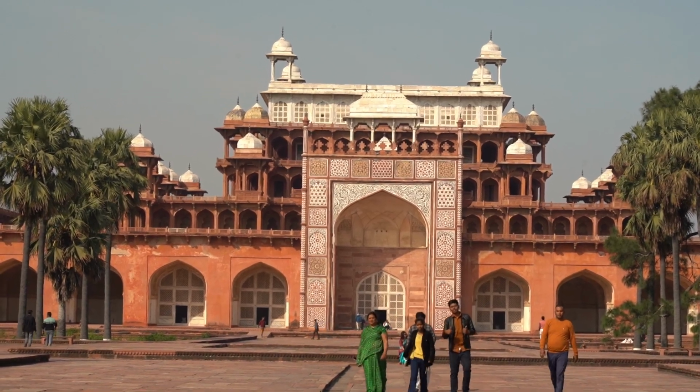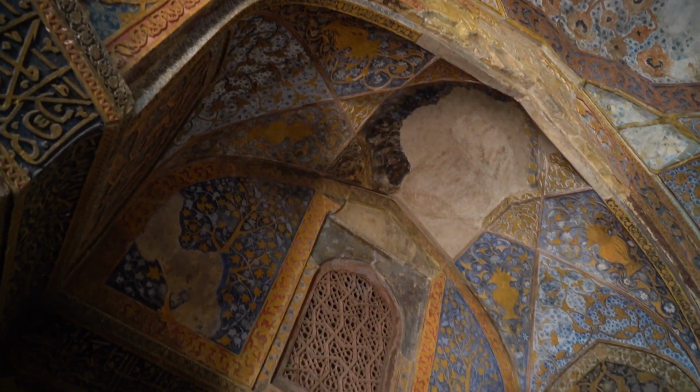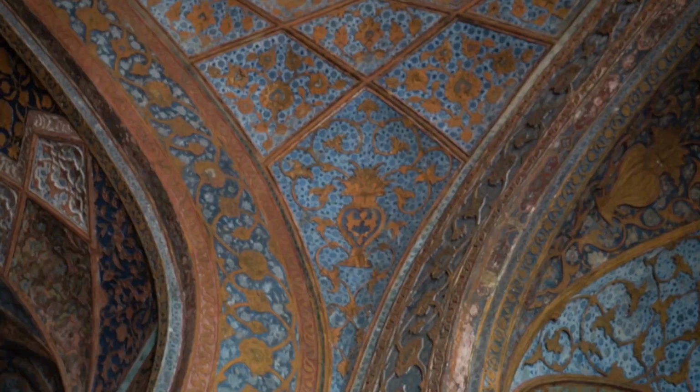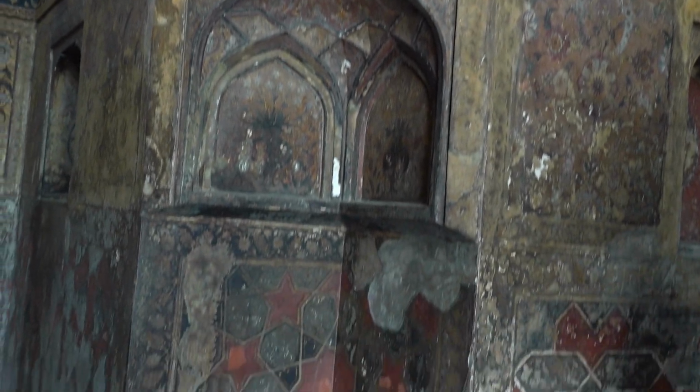Similar to Humayun's tomb in Delhi, Akbar's has beautiful entrance gates, luscious green gardens and plenty of open space. You can enter the actual tomb of Akbar and see where he rests if you're so inclined, but you are unable to take photos or videos inside the chamber. The gold is actual gold and the intricate work is insanely good.